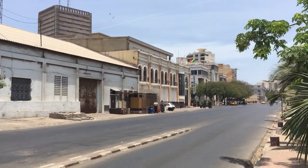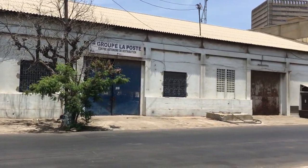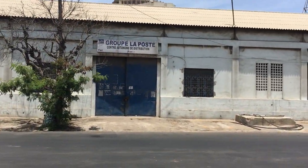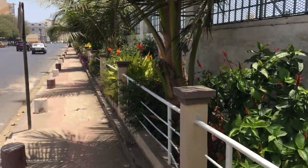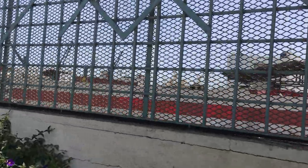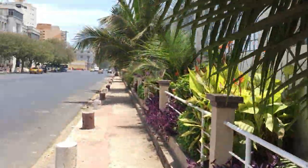So this is also an old building, probably protected by the UNESCO. It serves as a post office of the port. So these are the ships, the big ships. These are the ships that bring the containers.